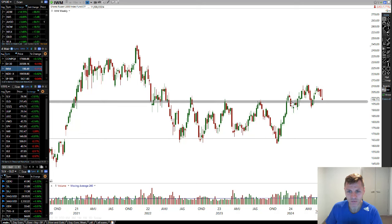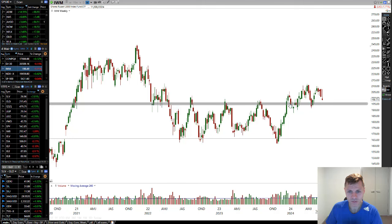Now here's where it gets really awesome on the Russell. This is where something really big could be coming up soon on the Russell here. We have to wait and see what actually happens, but something big could be coming soon.